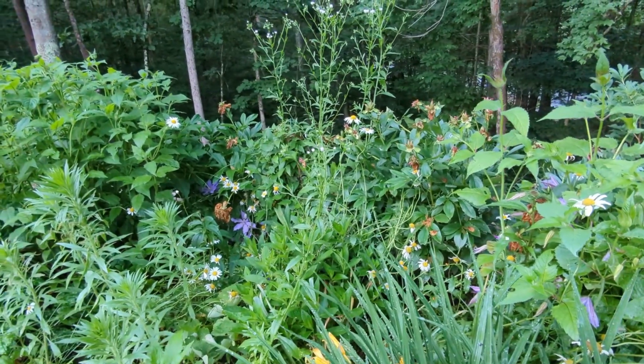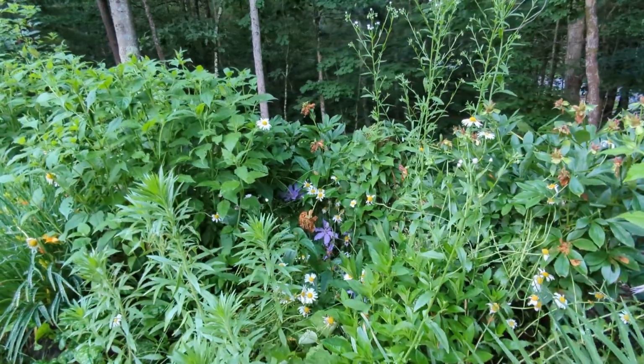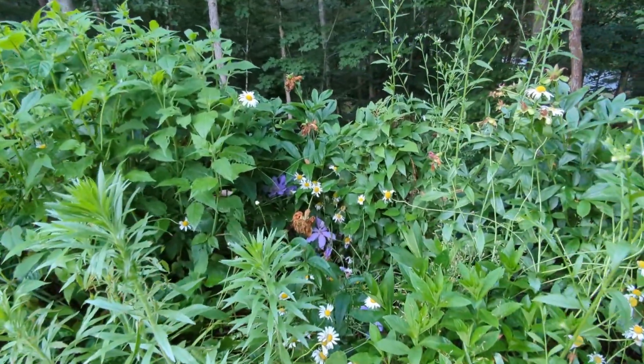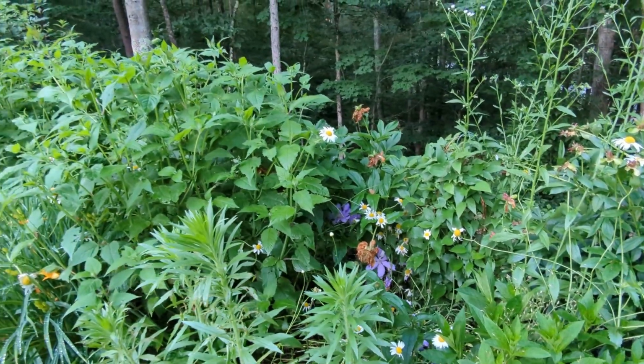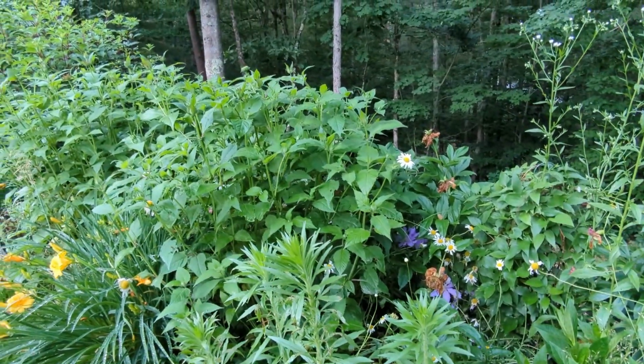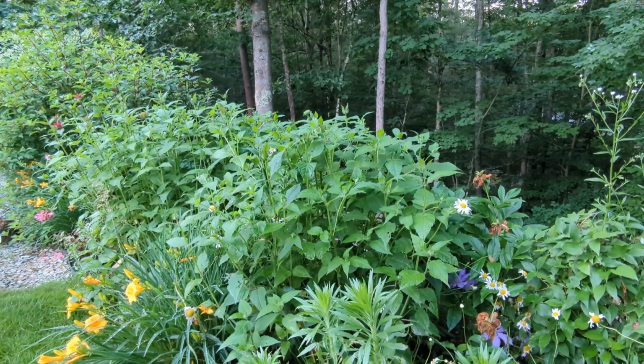The big thing is there is potential in these gardens. They just need a little bit of TLC. You can see there's another Clematis peeking through. And there's a big grouping of red-colored bee balm over here, and that's going to look very striking when it's blooming.